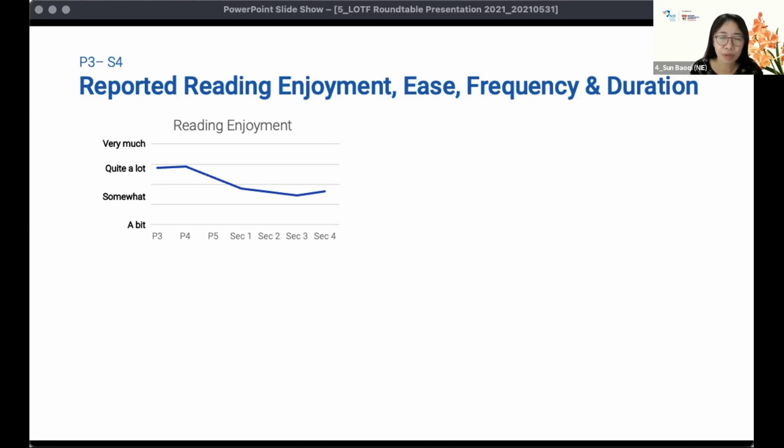There's no simple reason for this pattern, and I believe all of you may have your own reasons. We can talk more later in our breakout rooms. For now, at least it highlights that reading enjoyment is not static, and we cannot rest even after our children can read on their own.